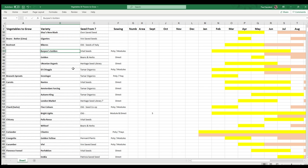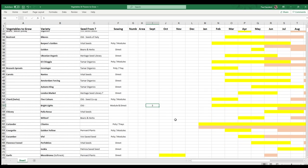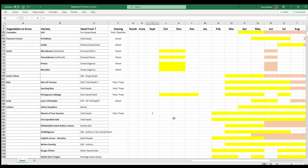And here we can see that Burpee's Golden is coming from Vital Seeds. We're going to be sowing these in the polytunnel in modules. With the Golden, what I've decided is those are coming from Beans and Herbs, and we're going to sow those direct in the soil. Here, I've added a column in for September, which I don't normally have, but because I sowed the Bright Lights Swiss Chard on the 5th of September, I put those in as a separate column.